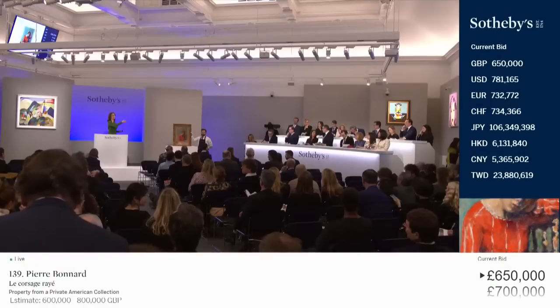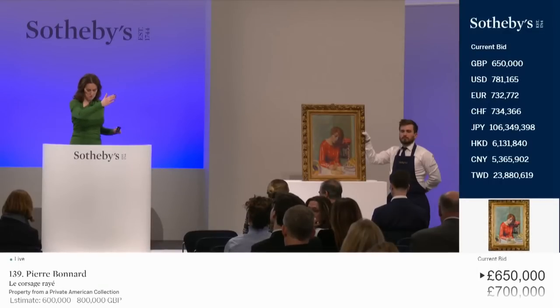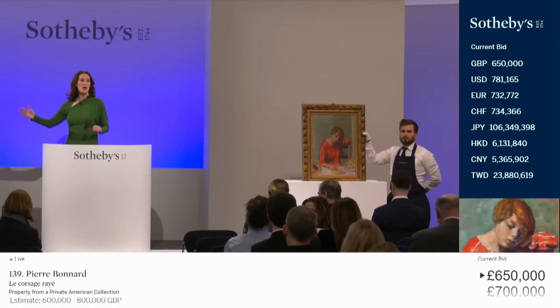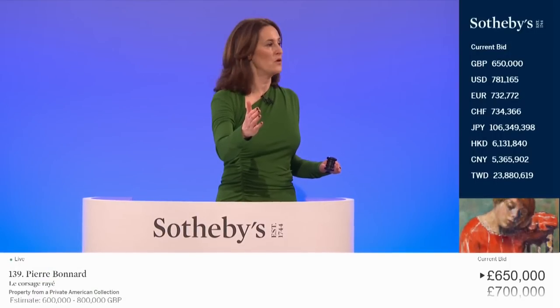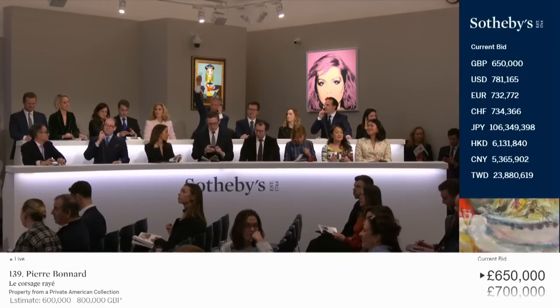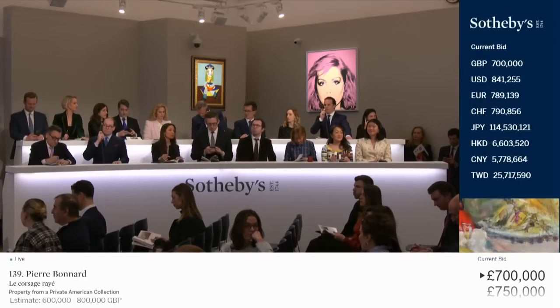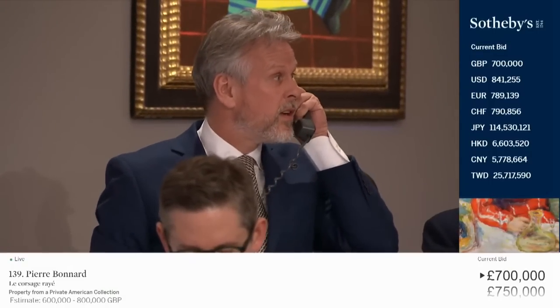At £650,000 with Benjamin Mayer, at £650,000. At £650,000, and against you, Thomas, at £650,000. It's Benjamin's bid at £650,000. At £650,000. Will you try one more? At £650,000. You coming in, Simon? At £700,000. With Simon Shaw, give me £50,000. At £700,000. £750,000. Thank you very much.